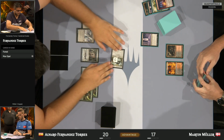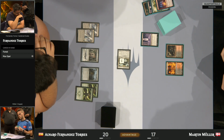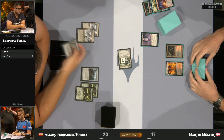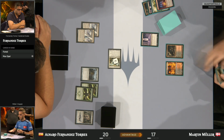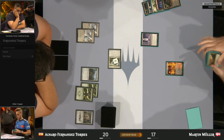Yeah, if Alvaro had drawn anything, I think we might see an alternative play, but Martin Müller might be able to get rid of a few permanents here just because Alvaro needs them on that Ravager. And yeah, this is what Fernandez Torres is going to go for. I mean, he does have another Mox Opal in hand. We may see a Darksteel Citadel bite the dust as well. Look at that. Sacrifice an artifact, put 3 +1/+1 counters. Not a bad rate. Yeah, it's extremely good.